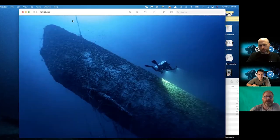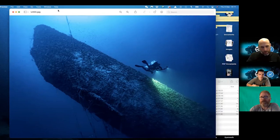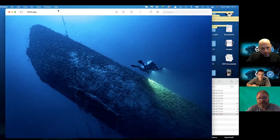And then here's another Ligurian wreck. A lot of people complain about diving on subs, but this is the U-455. Again, just off Genoa, and interestingly enough, it's rammed in at 45 degrees to the bottom, which is just crazy. And up there at the top, I don't know if my cursor's showing there, but you can see a line, and that's the line up to the buoy that the dive boat's tied to.